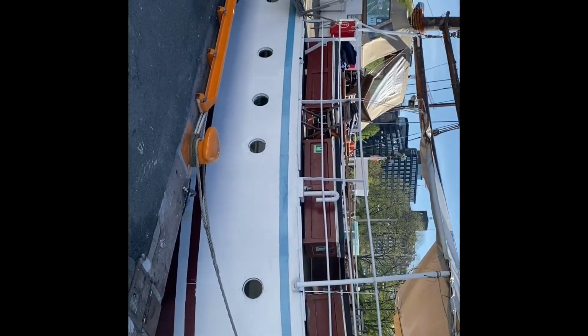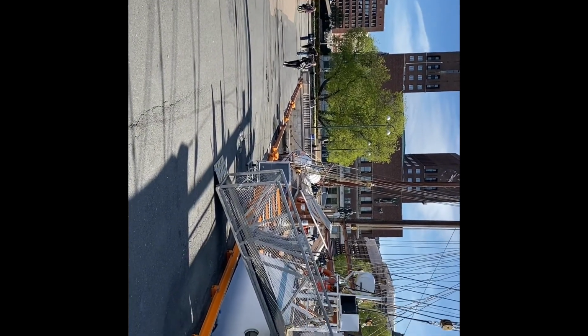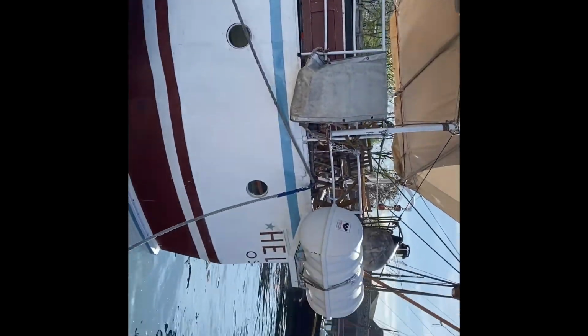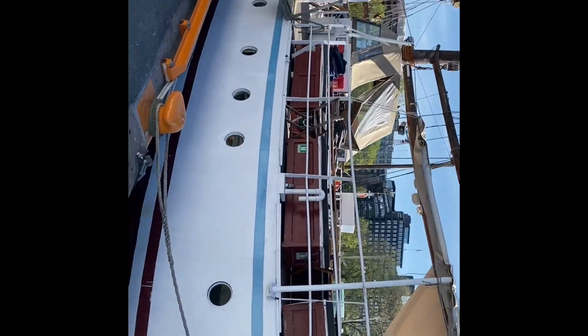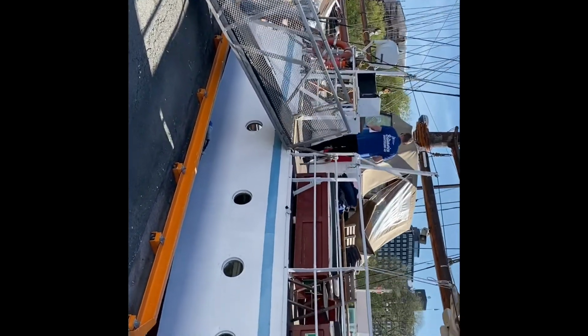Alright, this is the boat we're going down to Oslo, May 2022. Going down the river, a 2 hour tour today. This is a boat right there. Like picnic tables.